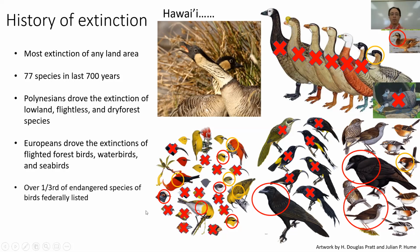And even today, over 1/3 of our endangered species of birds nationwide are found in Hawaii. If you look here at the images, you can see all of the red X's are species that are extinct, and this just represents a small fraction of the total overall birds that we've lost. The yellow circles represent birds that are endangered or threatened, and the red circles represent birds that are now critically endangered. So a lot of our species here in Hawaii are really hanging on by a small thread. That's really why it's important to continue to look into the life history and other behaviors regarding these species so that we can better protect what remains.